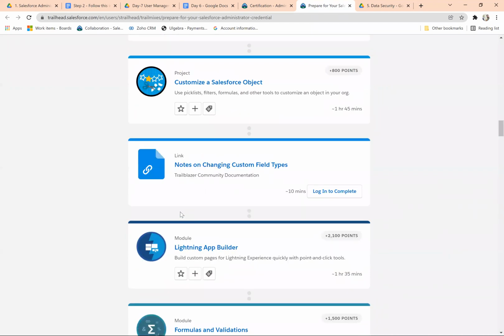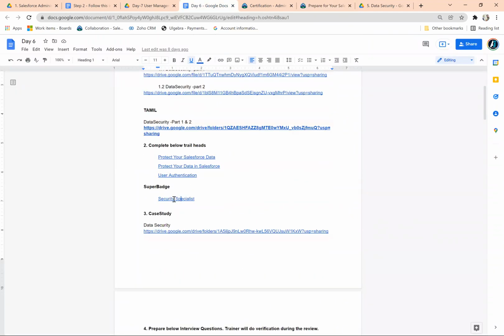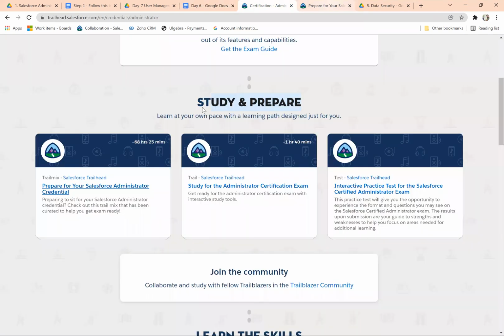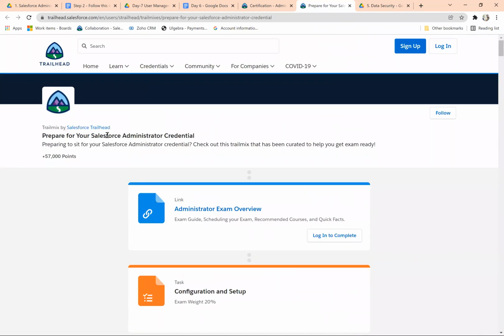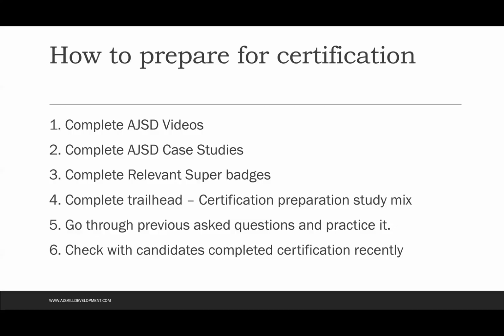But anyway, if you are following the AJSD materials itself, in each and every material we have covered all these trailheads. That is something you could see here. For each certification, you will have this kind of a preparation trail mix. You can follow this. And last thing, go through the previously asked questions and practices. This is a kind of an important thing.